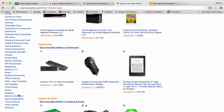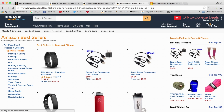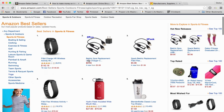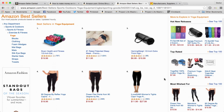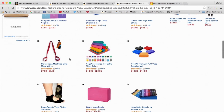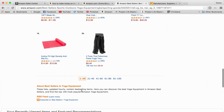So if I were to give you an example in the sports and outdoors category and sports and fitness, you can start to see all the top products that are selling in this category. If I want to go a little bit more narrow, let's say to yoga, I can go a little bit deeper. Now, there's so many categories. There's hundreds and even thousands of categories on Amazon, and you can dig around to see what's selling. But just to give you an example, in the yoga category, yoga equipment, these are the top products that are selling. This is the top 100 list of the top yoga products that are selling on Amazon.com. As you can see, you can scroll through to the top 100 of them.